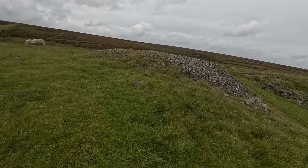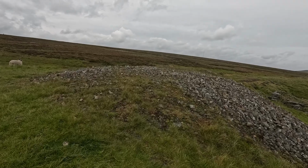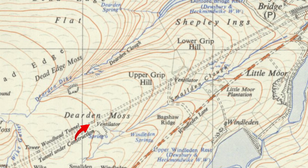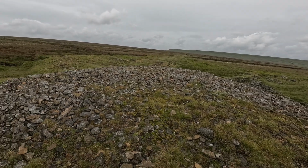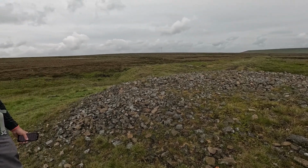Is this the remains of a shaft? We think so. I'm going to put that out there that it is. We've just been having this discussion, so literature online would suggest that there were 5 shafts for the building of the original tunnel. But you think it's 6, John, don't you?